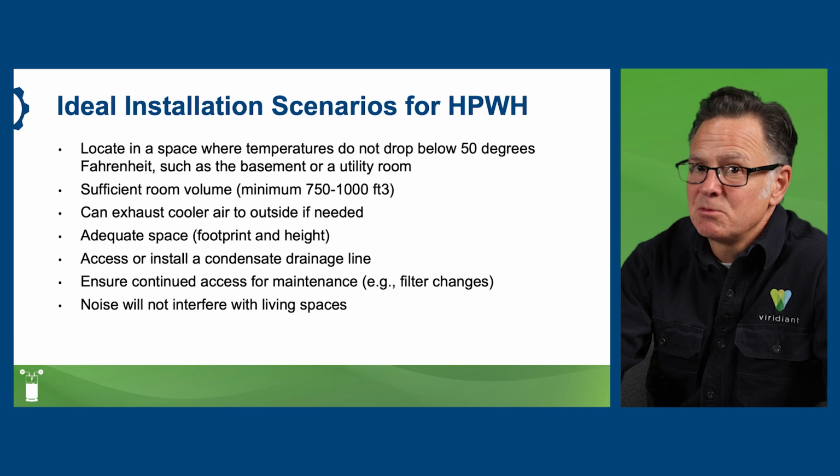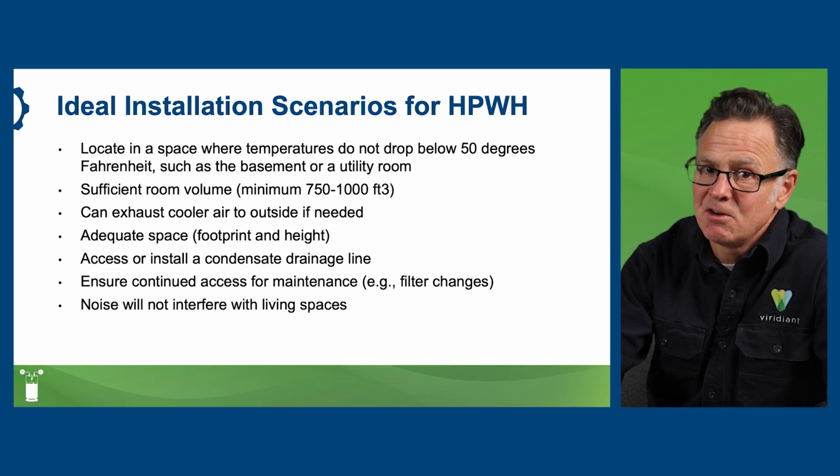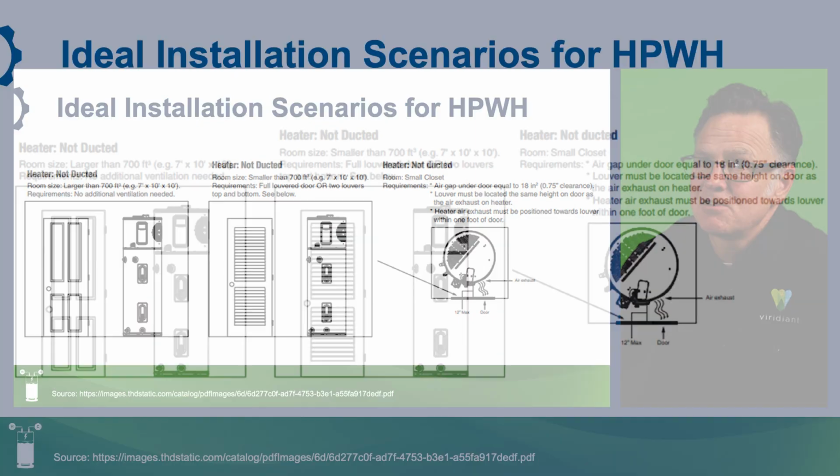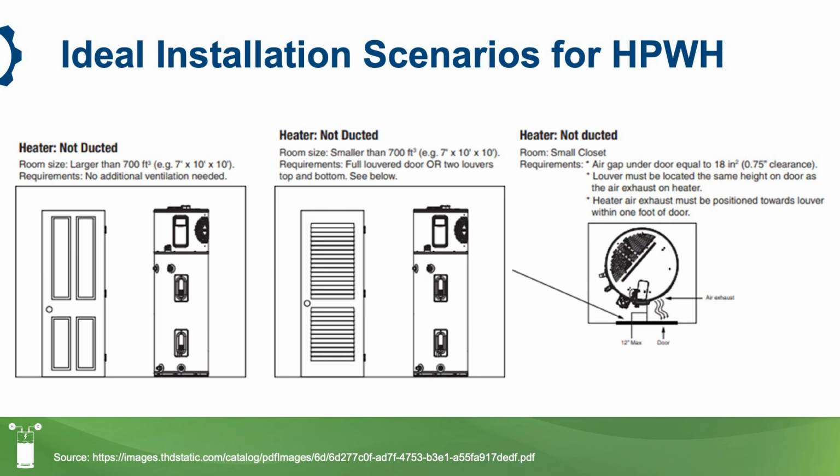Heat pump water heaters will not operate efficiently in a cold space since they tend to cool the space they are in. Installing them in a space with excess heat, such as a furnace room, will increase their efficiency. Adequate volume of air around the heat pump water heater is critical. Each manufacturer will have acceptable installation scenarios.